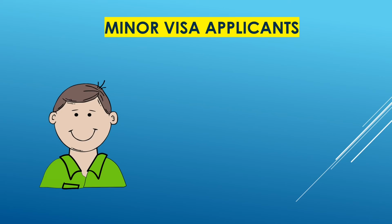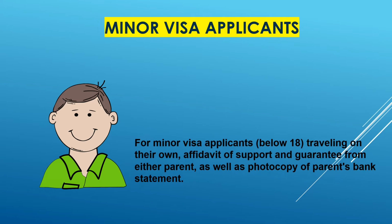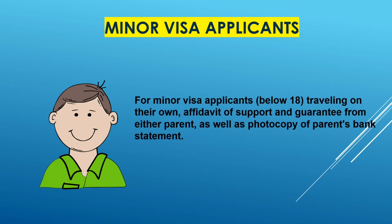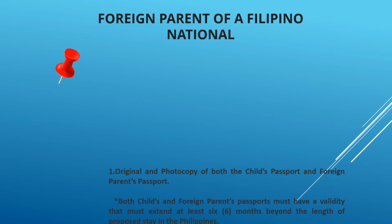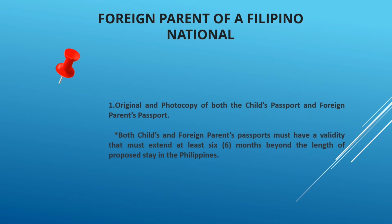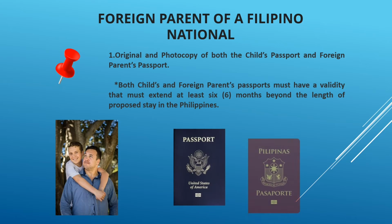For minor visa applicants, here are the requirements. Visa applicants below 18 traveling on their own must provide affidavit of support and guarantee from either of the parent. For foreign parent of a Filipino national, original and photocopy of both the child's passport and foreign parent's passport. Also, the passport must have a validity of at least 6 months.